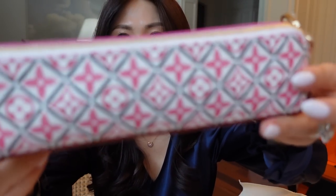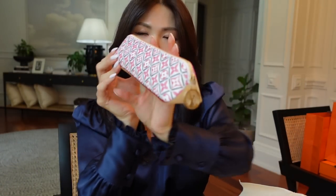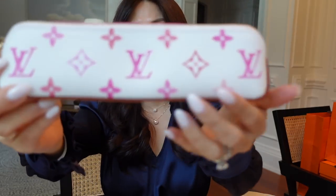Alrighty, next I ordered this from Joelle. When this collection was available to pre-order, I don't think you can guess this, but if you watched, oh, it's so cute. Ta-da! It is from the new collection for spring and summer by the pool. Let me check. The price is $565. It is the pencil case.